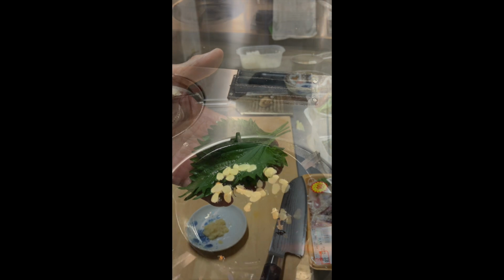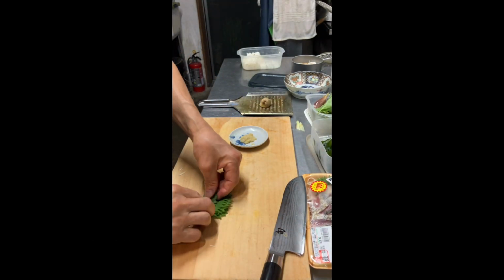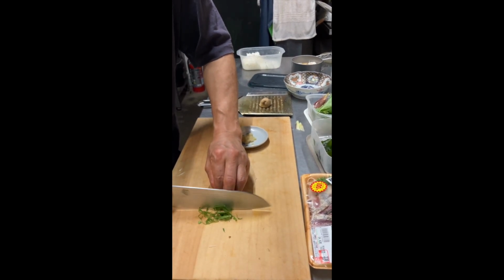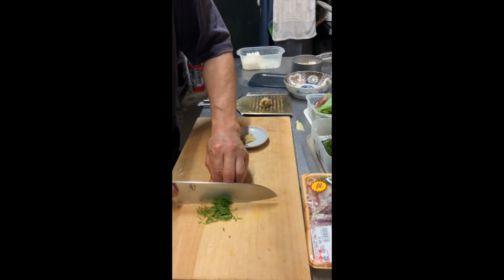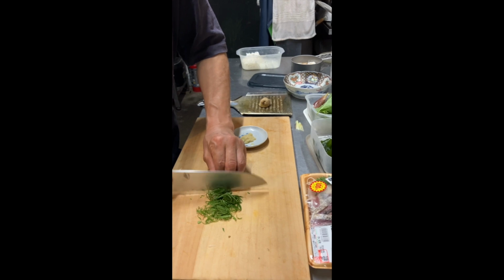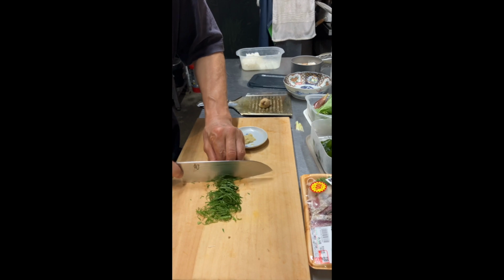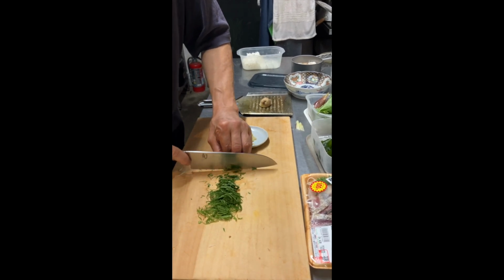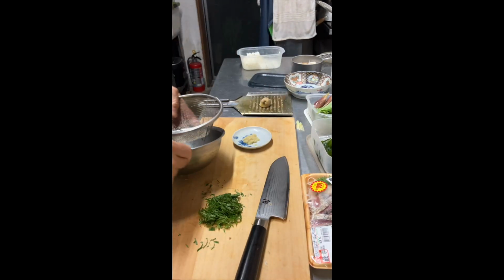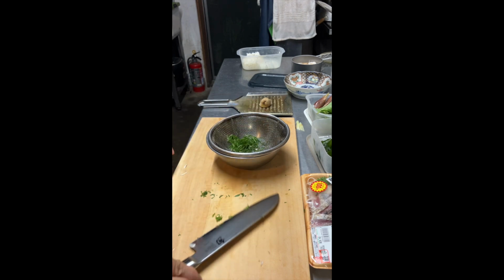Try not to burn it. Shiso leaves. Smells so nice. Again, rinse with fresh water.